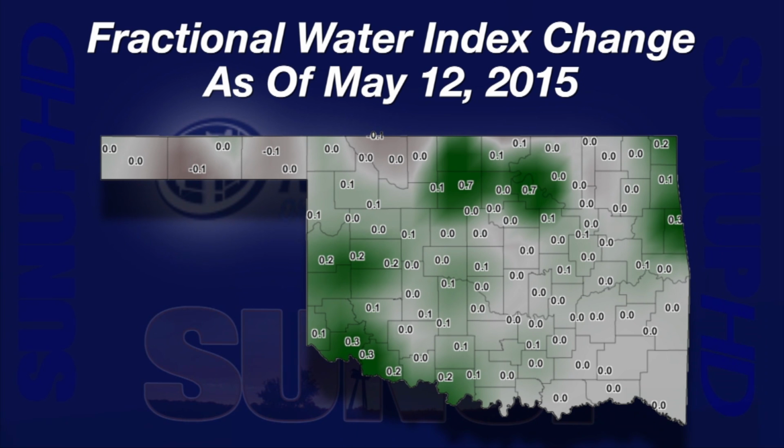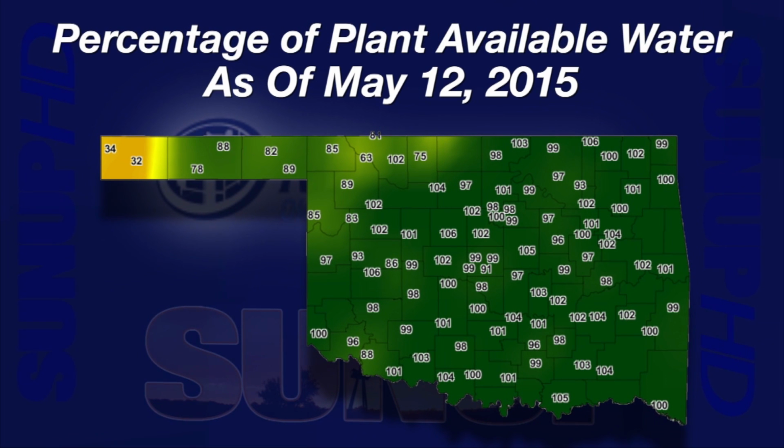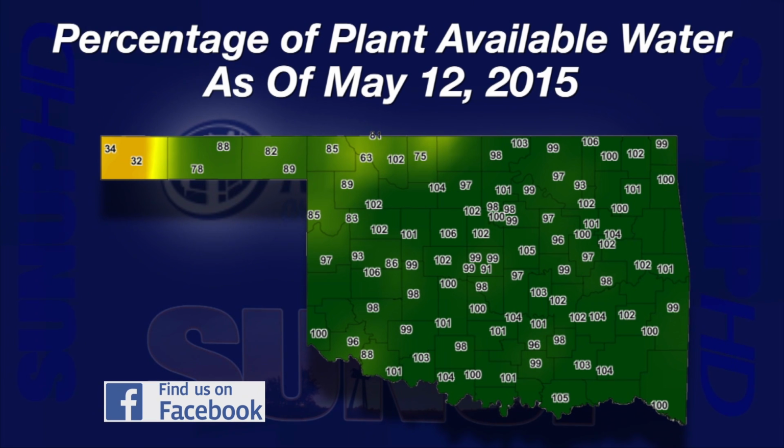A map of the percent of plant available water from the surface down to 16 inches is equally wonderfully boring. Dark green indicates very high soil moisture. Most locations are in the upper 90s to 100% of the water they can hold. More rain on soils that are already at water holding capacity means more runoff will continue to fill ponds, streams, and lakes. Here's Gary with a look at the latest Drought Monitor and Oklahoma lake levels.